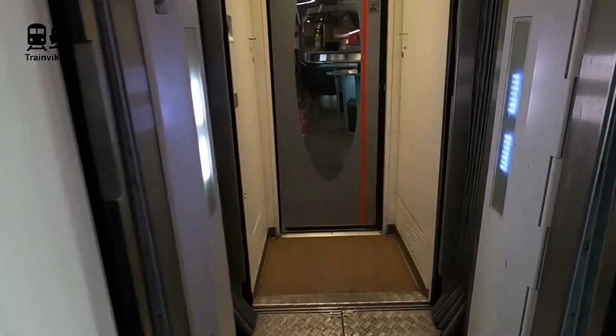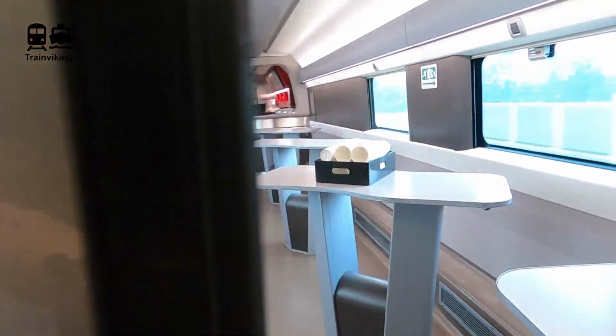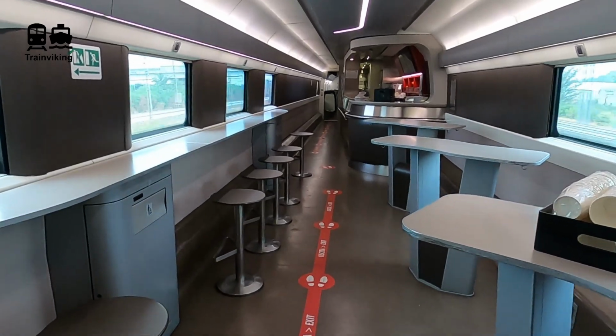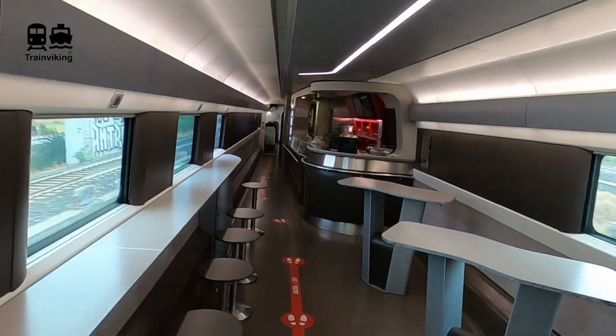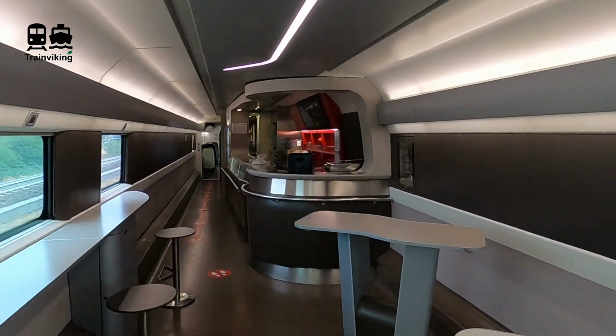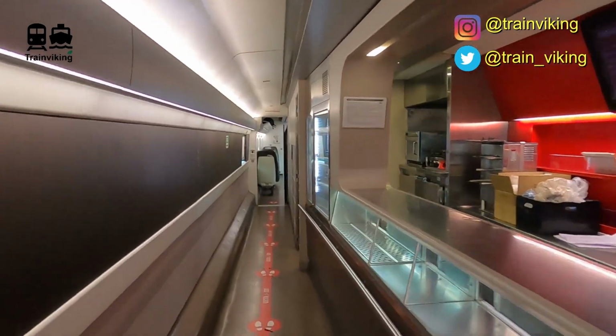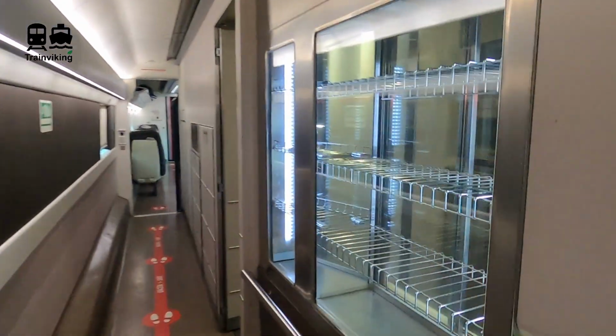Between the part of the train where you find the standard class and the premium class, and where you find the business class, you will find the dining car. It doesn't look like a nice place where you will have a nice dinner, just like you find in some other trains. But it looks pretty nice though, quite big. But I don't know about the menu, because it was closed at the moment I recorded this, due to COVID.